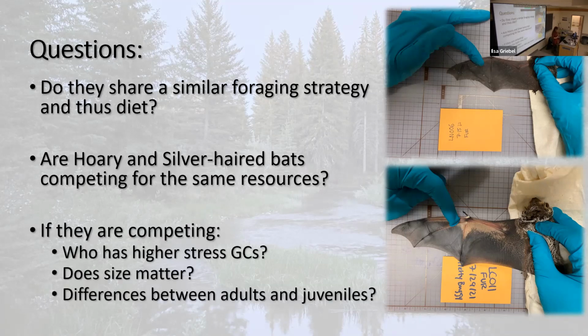And if they are competing, is there a difference in some ecophysiology measurements, such as our glucocorticoids? It's often equated to being related to stress. However, cortisol is not a one-to-one stress hormone. If that's something you've heard in the past, not necessarily the case. Cortisol is very much connected to a lot of different organ systems, and having healthy amounts of cortisol in our systems is something that's always going to happen.